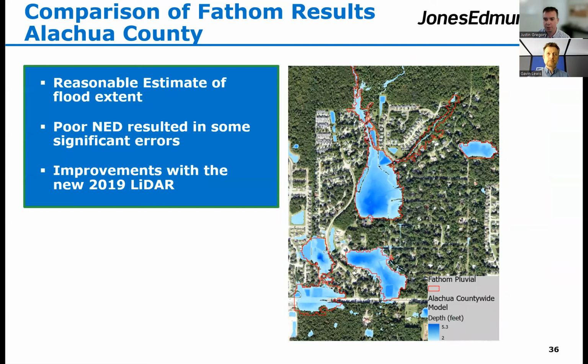We did also look at Alachua County and generally provide a reasonable representation of the flooding. But what we found there is on the older data set, Fathom was using the national elevation data set, and that really just doesn't characterize the topography within Alachua County that well. And we know that their latest model is going to include the latest Florida LiDAR, so that will give us a much better representation of flooding.